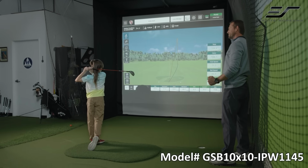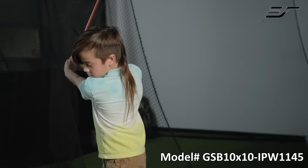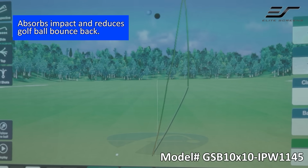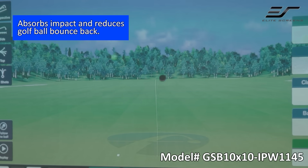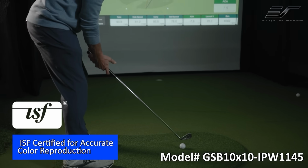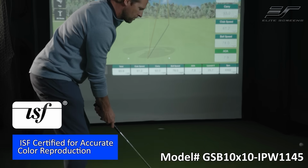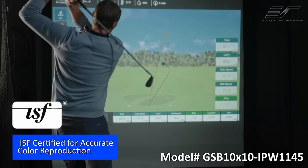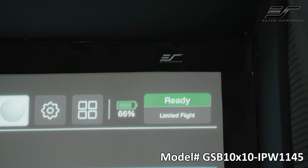And so each week, the results we're seeing, it's so valuable for us to have this screen. The ball is absorbed quickly, the accuracy is great, and it seems like it's going to last years. My favorite thing about having the GolfSim is the graphics that we see on it and how accurate it is. You can play golf courses, you can see whether you're hitting your target. There's so many things you can do with it.